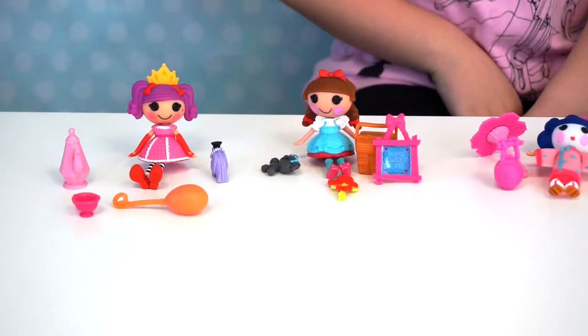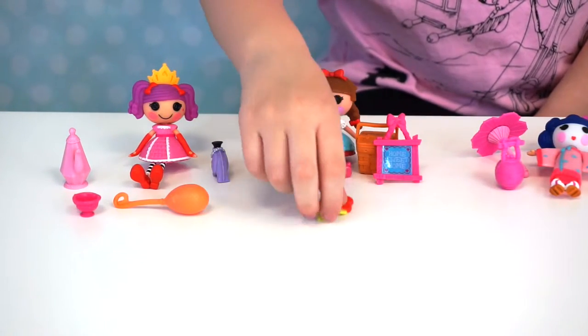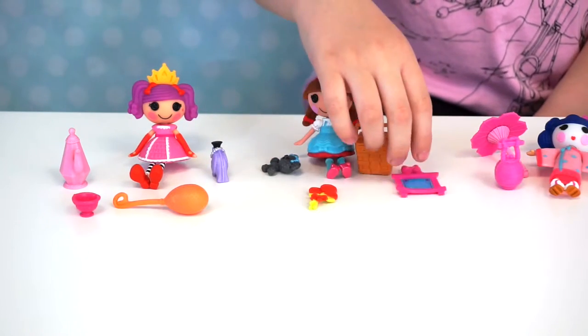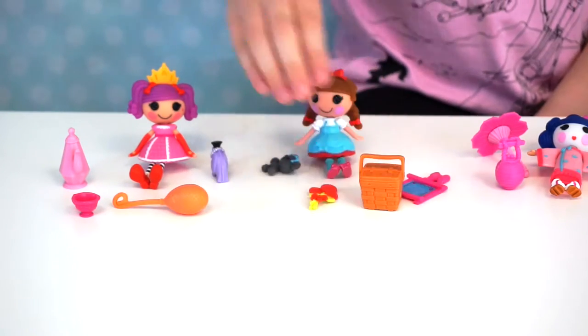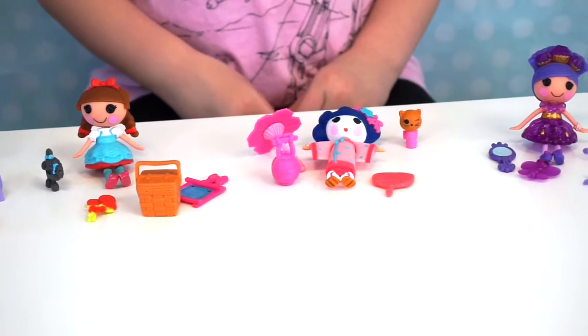Yeah. And what does Dotty come with? A little bouquet with roses. A little sign. And a picnic basket. And what's her pet? A little poodle. Yep.